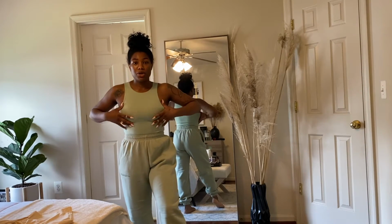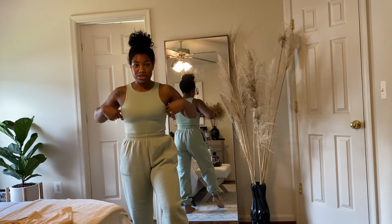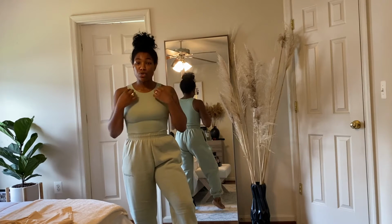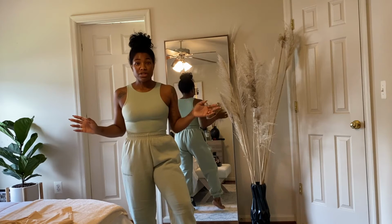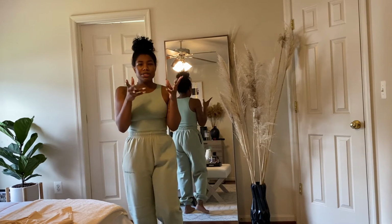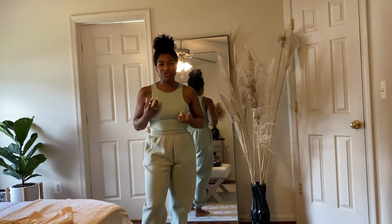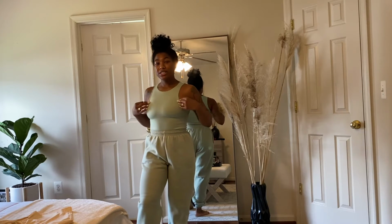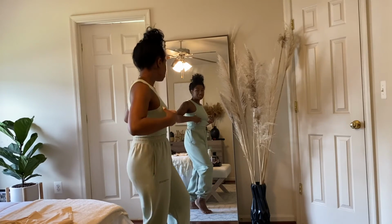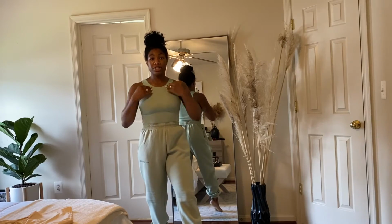And then I have it paired with this sage bodysuit. Very simple, just racer style. You guys have seen me in this bodysuit 1,000 times. I think I have this style racer bodysuit in every single color. This fabric though is not the same. The other ones are stretchy, more comfortable. This fabric is a little bit more stiff, you know, still comfortable, but it's not as stretchy as the other material is, but it's still really cute.